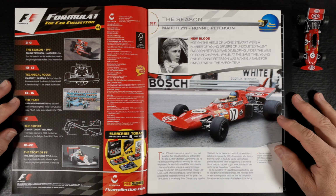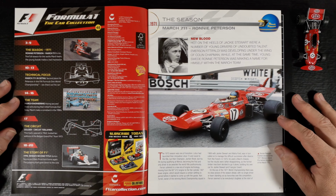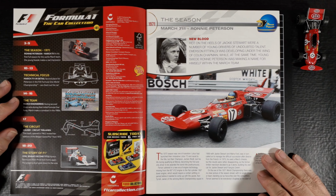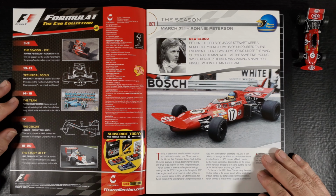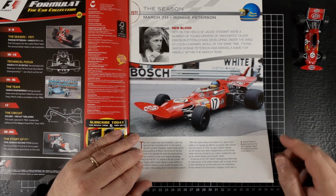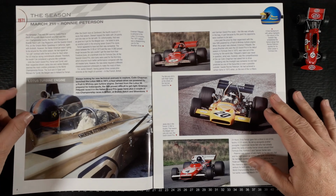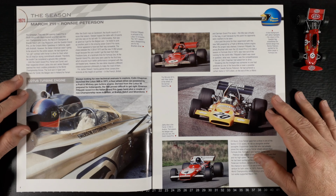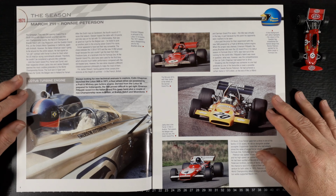The circuit for this particular magazine is the Zolder circuit, Belgian, and the story so far is the 1990 Senna second title. So, new blood, hot on the heels of Jackie Stewart, were a number of young drivers of undoubted talent. Emerson Fittipaldi was developing under the wing of Colin Chapman, while at the same time young Swede Ronnie Peterson was making a name for himself with the March team. The March 7/11 Ronnie Peterson. What was this? 1971? Okay. Actually, before I was born. Just.